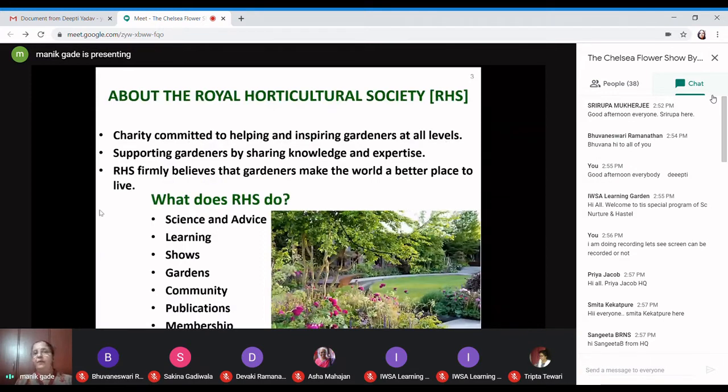Well, if you are not present during the show time, no problem. You can always visit some RHS gardens that are located at Harlow Carr in North Yorkshire, Hyde Hall in Essex, Rosemoor in Devon, and Wisley in Surrey.